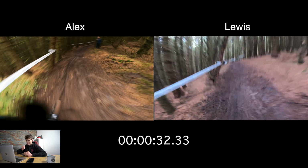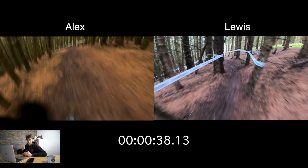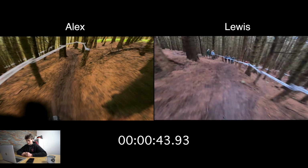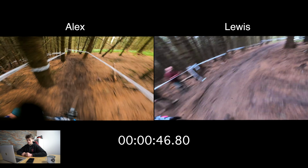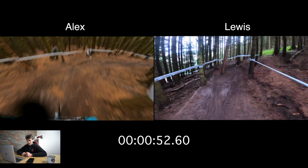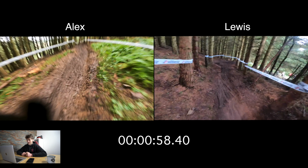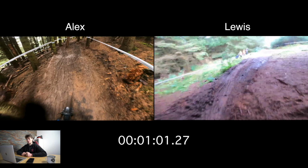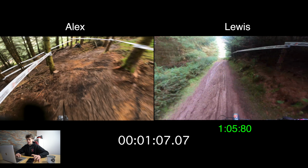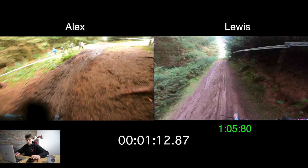Crowds are amazing. You can hear both our breaths just like gasping for air. Lewis is now into the little section where it has a little bit of a climb, which was disgusting. I'm just coming into that now, and oh my god, I am so close to stopping. Lewis is going to stop. And here we go.